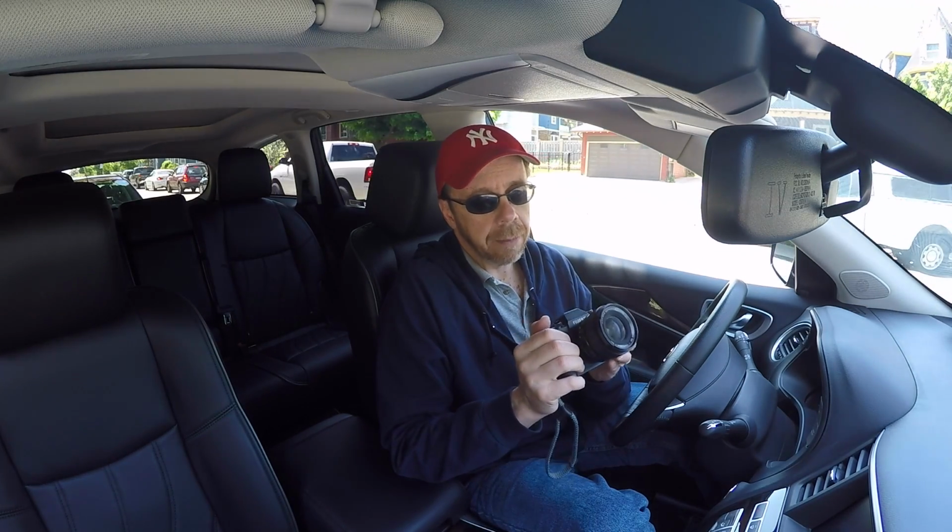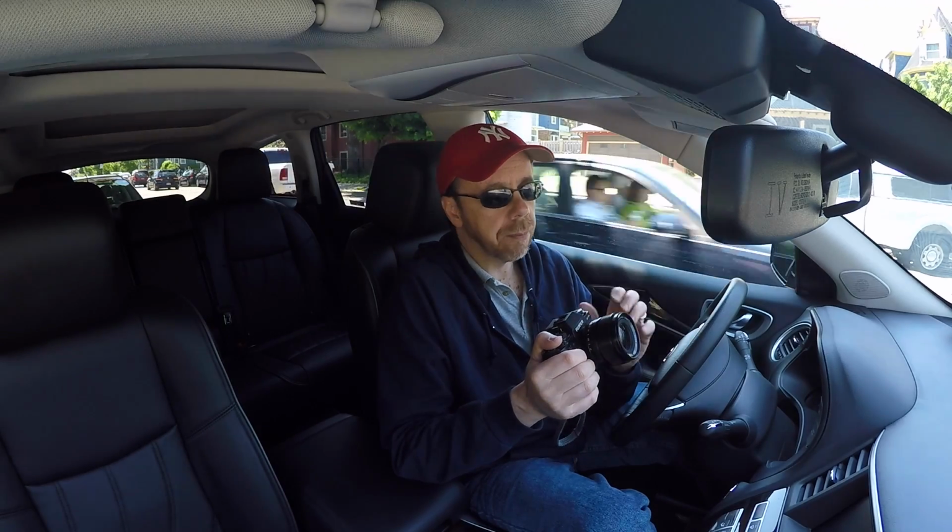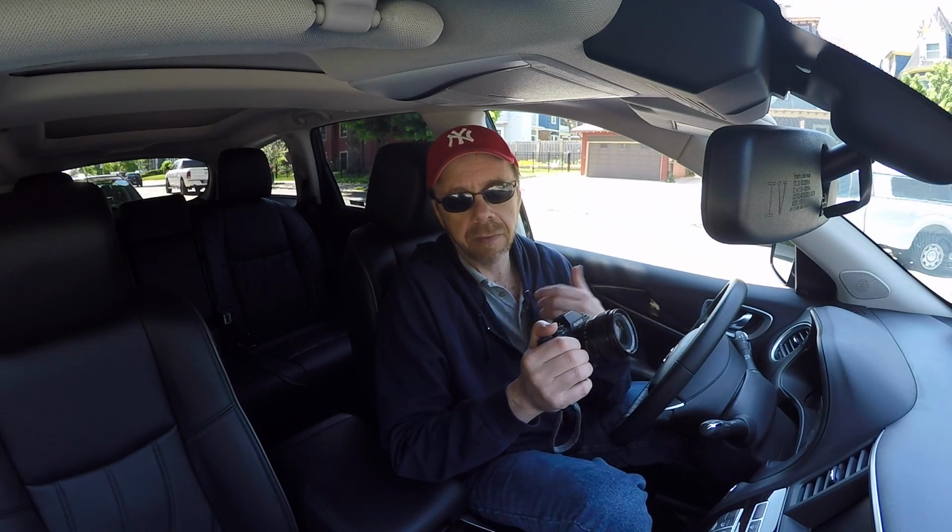Now, on the camera itself, I have it in aperture priority mode, and I like to shoot between f8 and f11. Now, it's very bright today, so I'll probably be at f11 most of the time. And if I do change my aperture, I'll tell you why I'm changing it while we're out shooting. I have my ISO at 800.